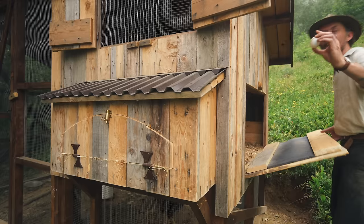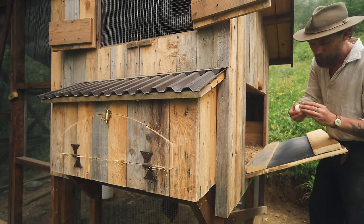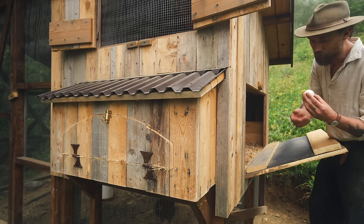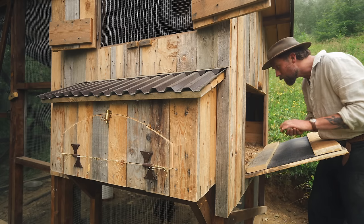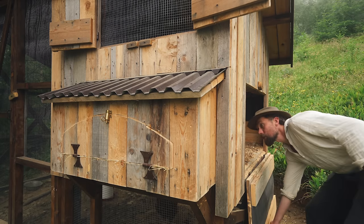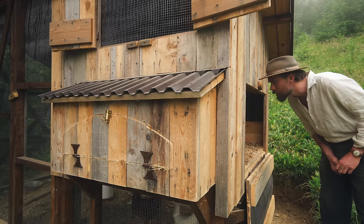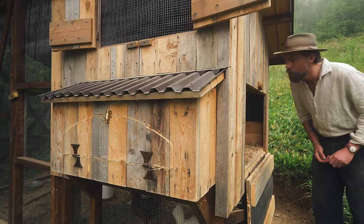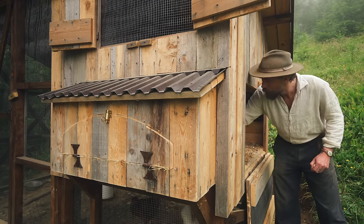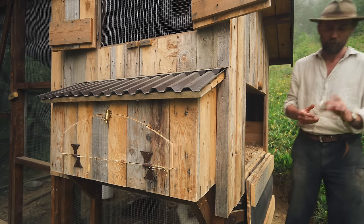First egg. Probably from the white one, because it's white. And you can see she's been scratching around. She's put it here, not in the nesting boxes. Probably tried it out, but she's been sitting here in the corner. She moved all the grass. Nice.